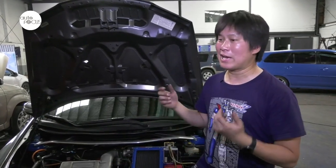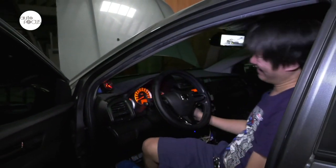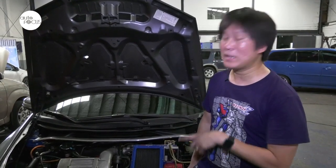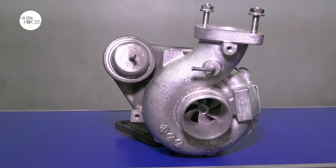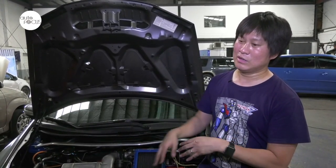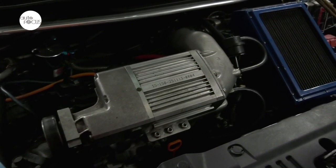The power curve is actually a straight line from idle all the way to redline. It's one straight line. No dips, no curves, no nothing. And it's very, very linear, which makes it a great choice for racing because unlike turbochargers, which have surge and sometimes, depending on what size the turbo is, there's a lag when you let go. It's not very great when you're coming out of a corner. This is more predictable when it comes to driving and racing.